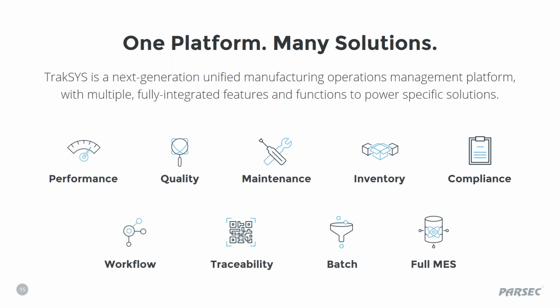So, just one of the takeaways of today's event, we've really focused on maintenance today. We saw a little bit more of the system in terms of OEE, but Traxxas itself is really a unified manufacturing operations management platform with a variety of different functionality. So a lot more capabilities within the system to really leverage comprehensive data out on the plant floor and utilize that in a variety of different solutions. So certainly these are things that you may also be interested in. We're happy to have some follow-up discussions.